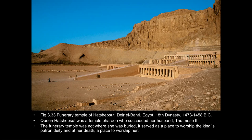Sometimes she did it in the old-fashioned way by killing people, and was rather ruthless in enforcing her reign and having everyone consider her to be king, which is pretty normal for pharaohs to do. So she's a very interesting figure.